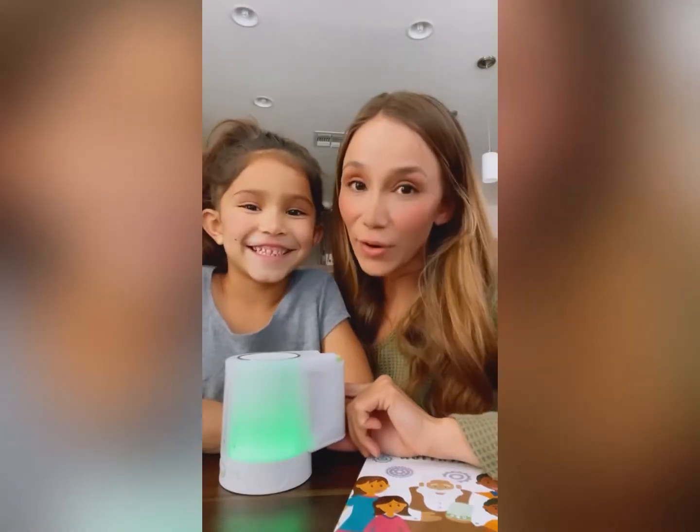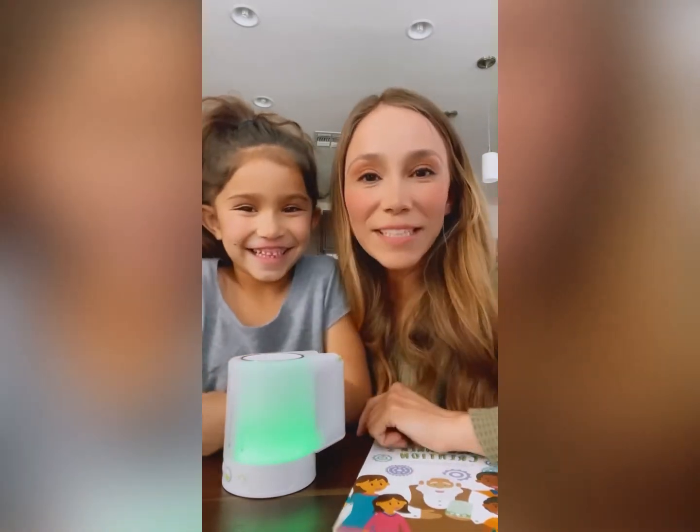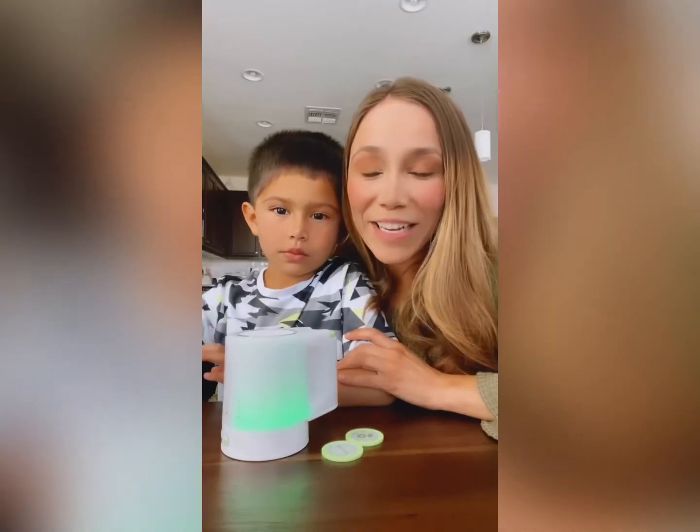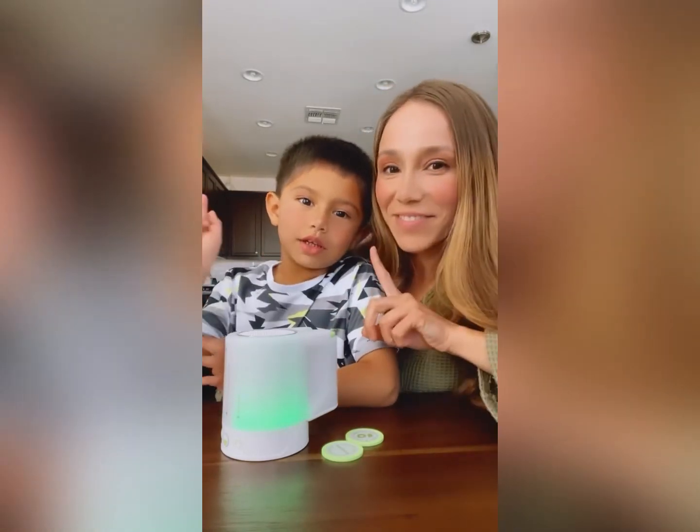Yeah. So when your child makes a good decision, like staying in bed all night, the Goodtimer will continue to light up green. In our home, when you get enough good time, you get a token, and each token stands for what? One piece of candy.